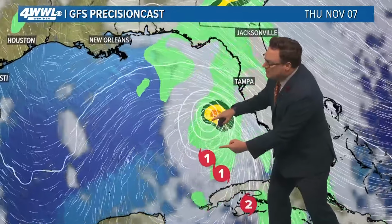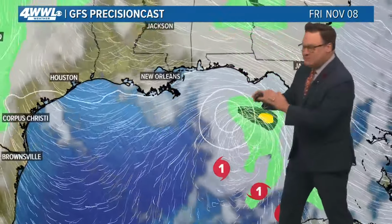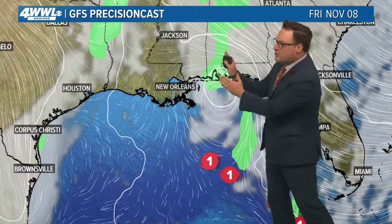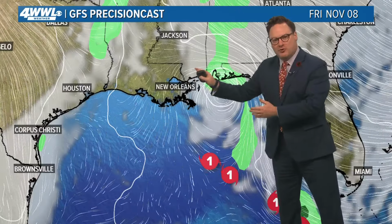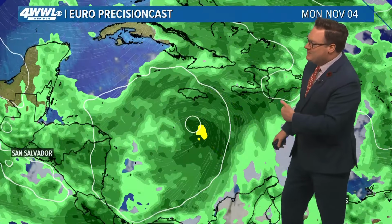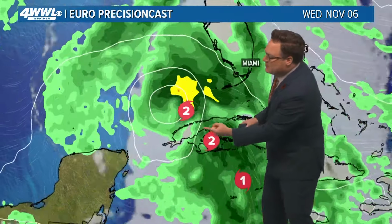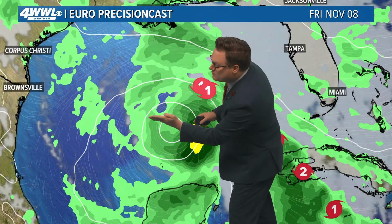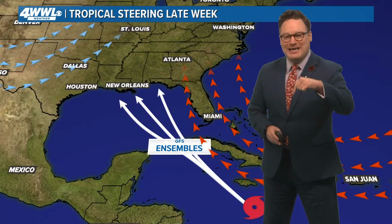Now, once into the Gulf, this is where the models start to diverge a bit. The GFS kind of indicating that more toward the central Gulf Coast, northern or central Gulf Coast. The Euro, on the other hand, kind of indicates a little bit more south of that track. And so the track is basically splitting the difference between the GFS and the Euro. Here's the Euro. Euro thinks it's going to move into the Gulf and then just move due west more toward Texas or Mexico. And here's why.